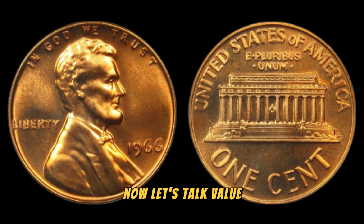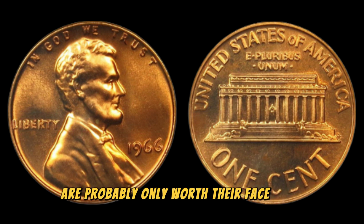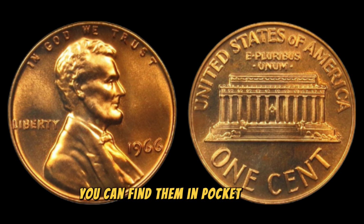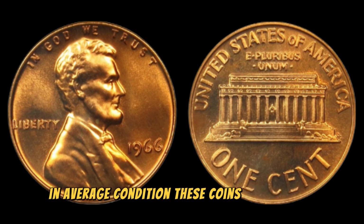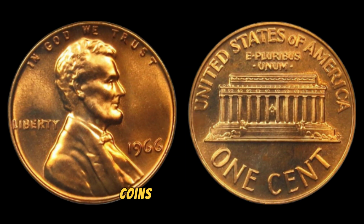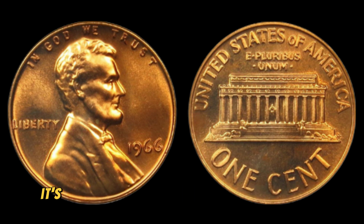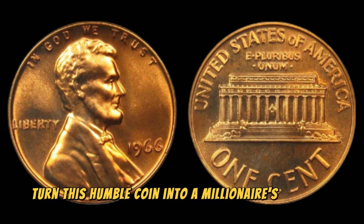Now let's talk value. Most 1966 pennies you'll come across are probably only worth their face value, 1 cent. They were made from copper and zinc, and billions were produced. You can find them in pocket change or coin collections without much trouble. In average condition, these coins are common, but things change dramatically when you look at higher grades. Coins in uncirculated or mint state condition can fetch between $5 to $30 depending on their grading. However, it's the truly rare finds that take the spotlight and potentially turn this humble coin into a millionaire's treasure.